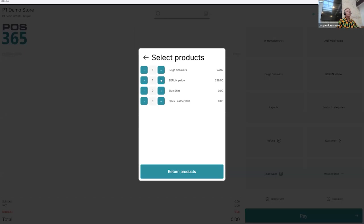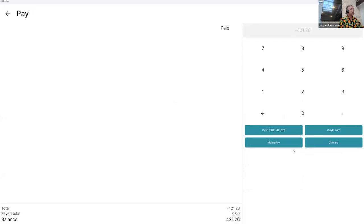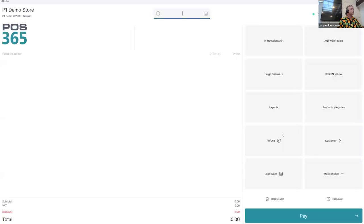If I want to credit some of this, no matter how many times I press the plus, I cannot make a refund for more than the original sale was. Another point is, if you did discount it, it will, of course, reverse the discount in this one as well. Return products, that was all of it. Pay cash.